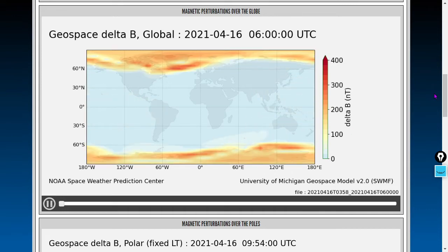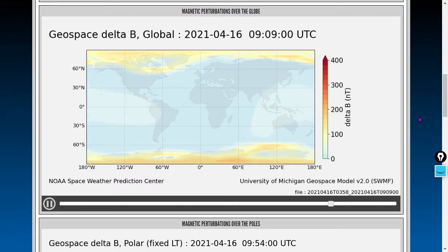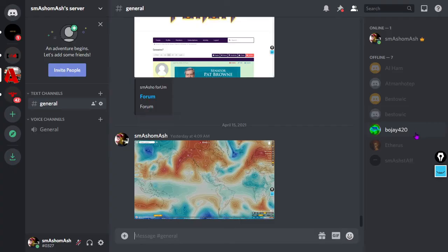Also 4 hours of data. You can see it calm down there at the end. Let's put that back to where it was. So it looks like conditions have calmed down in the past half an hour or so.